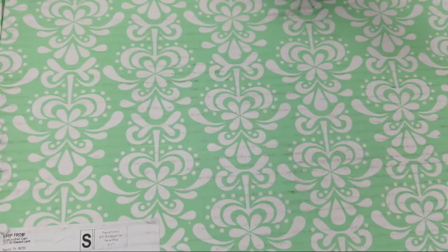Today, I'm going to be doing a live unboxing of this Erin Condren box that I ordered. As you can see, it is a pretty big box, y'all. It is a pretty big box.